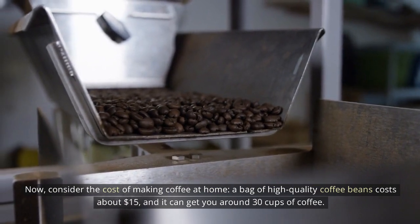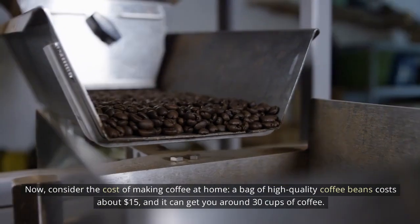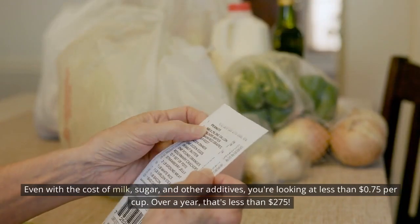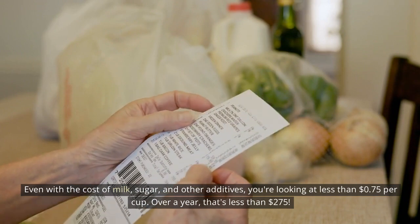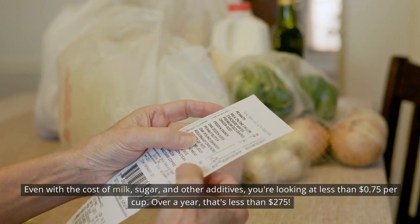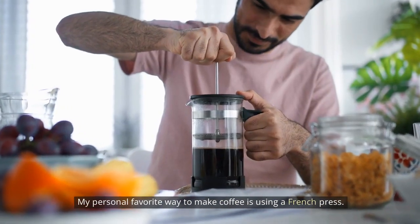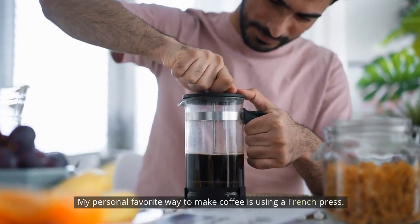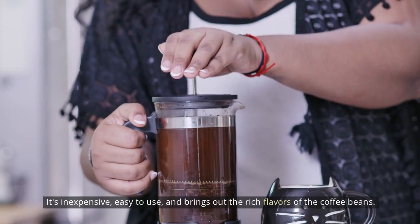A bag of high-quality coffee beans costs about $15, and it can get you around 30 cups of coffee. Even with the cost of milk, sugar, and other additives, you're looking at less than $0.75 per cup. Over a year, that's less than $275. The savings are clear. My personal favorite way to make coffee is using a French press. It's inexpensive, easy to use, and brings out the rich flavors of the coffee beans.